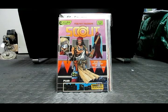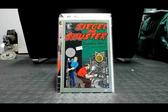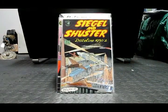So there's that. A couple more that I've had for quite a long time too. Siegel and Schuster's 1930s previously unpublished work from the creators of Superman. And then there's an interview inside this one as well. I believe that's the first issue. And then again, I think they only did the 2. So this is Dateline 1930s. There's some really cool sci-fi art there.